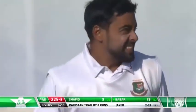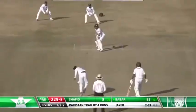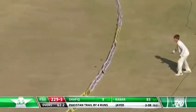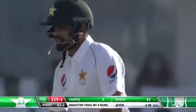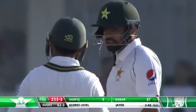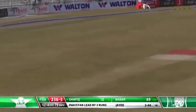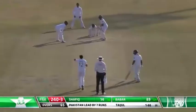Oh, it has gone past the fielder. Will go to the boundary. Once again, I was talking about that area. This is a much better shot, all along the carpet. Again in the way in front. Short, crashed it through the covers. You are not going to get away with short and wide.